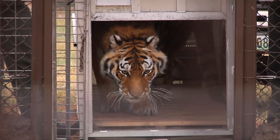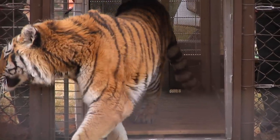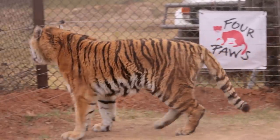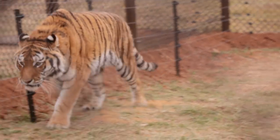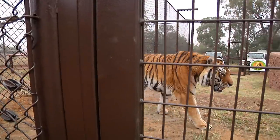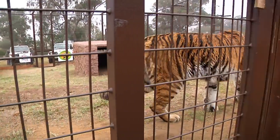Father Cromwell. He's a little bit more eager to leave his crate. Yeah, well, the relaxed self. It's the first time in 10 years that he's walking on grass. Must be so confusing for him. Hey, hi.